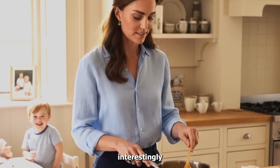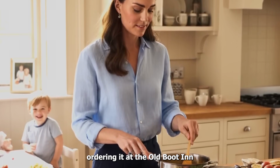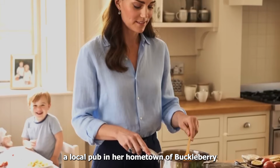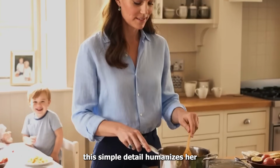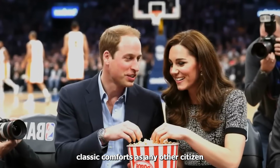Interestingly, she doesn't just enjoy it in palace dining rooms. She is frequently spotted ordering it at the Old Boot Inn, a local pub in her hometown of Bucklebury. This simple detail humanizes her, showing a woman who enjoys the same classic comforts as any other citizen.